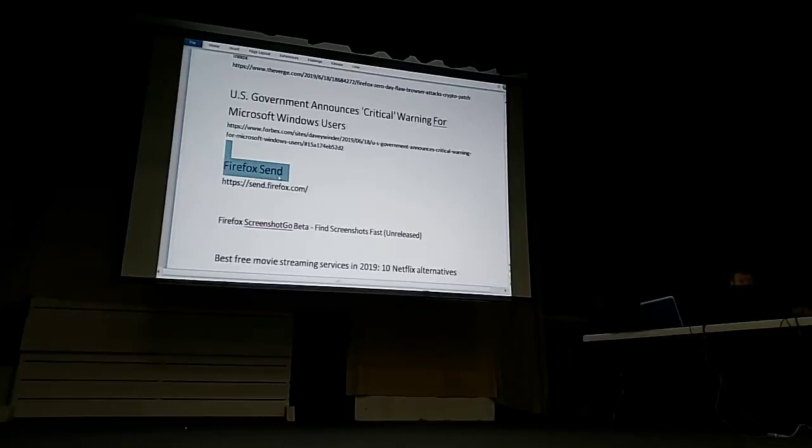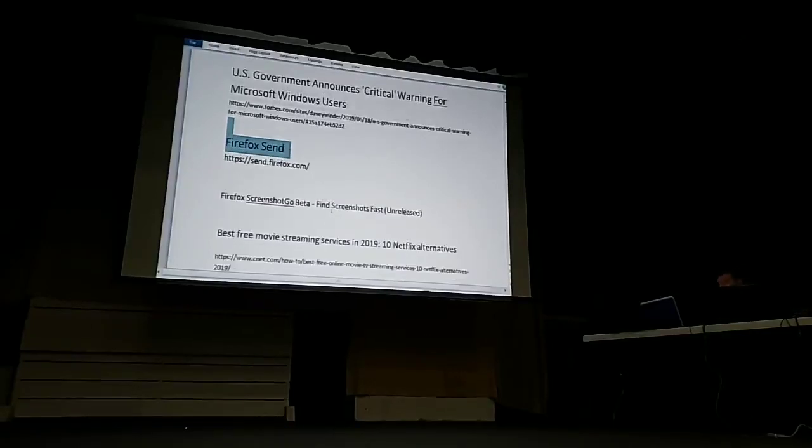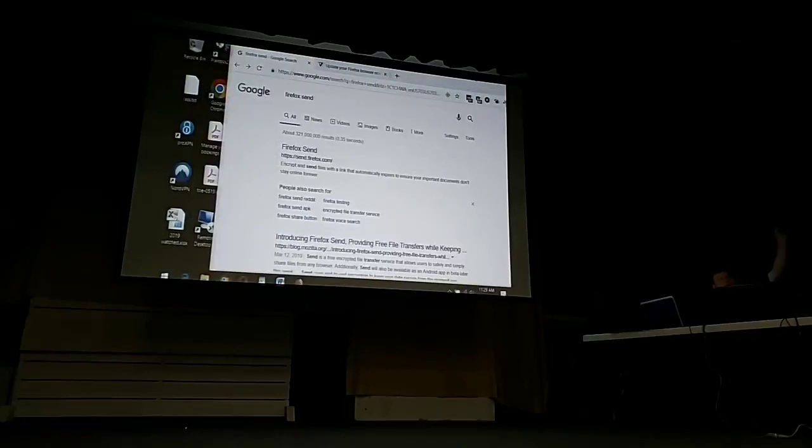Now the other thing that just happened this last week is really cool, and this is for me more than anybody else. It's called Firefox Screenshot Go, and now Firefox Screenshot Go is for your Android phone.